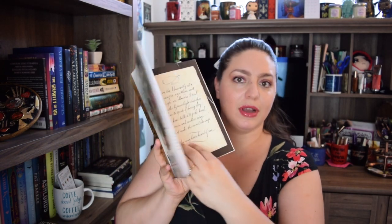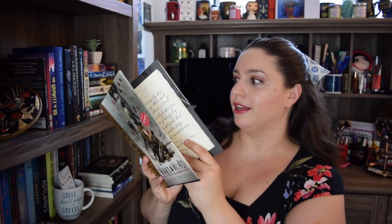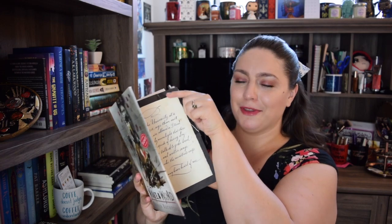And then I do actually have a signed special edition copy of it. This is the 10th anniversary edition. It's illustrated. It's really, really beautiful. And because it was damaged, I got it for like half price. So I ended up having to kind of tape this back together, but it's okay. I'm happy to have it. It will be in my collection.